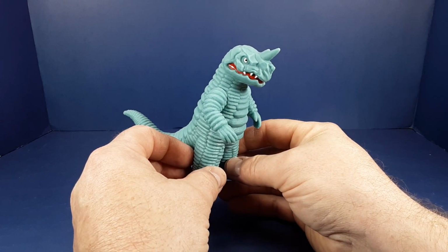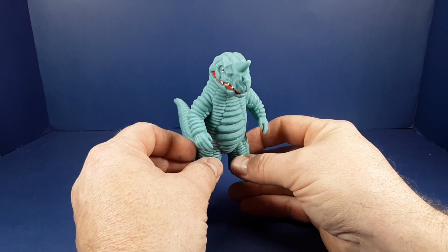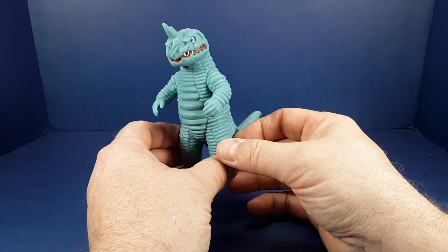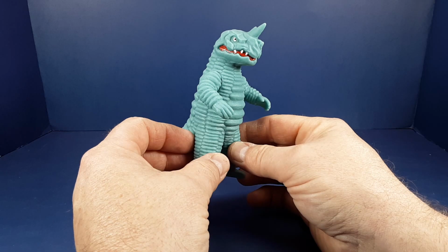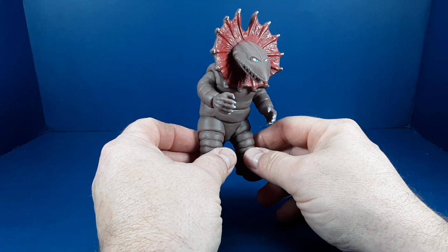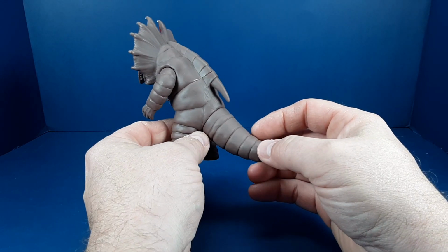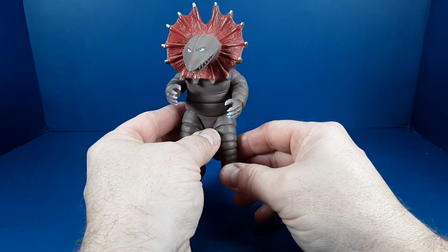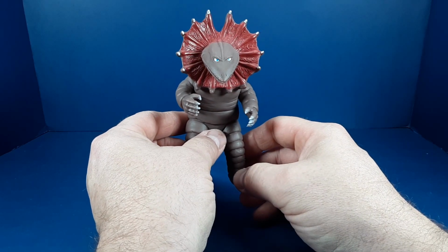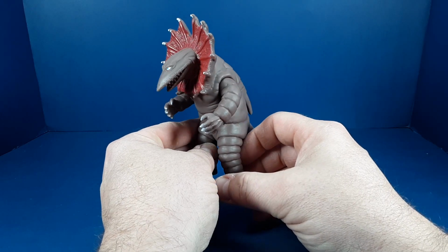I really like this guy. He's got those wide-looking eyes, the giant mouth, horn on his head, and that thick reptilian skin. He's cool looking. Next we have Teleston from Ultraman Episode 22. Again, a cool looking guy. Another bipedal design with that frill. Kind of makes him look like the Jurassic Park Dilophosaurus.